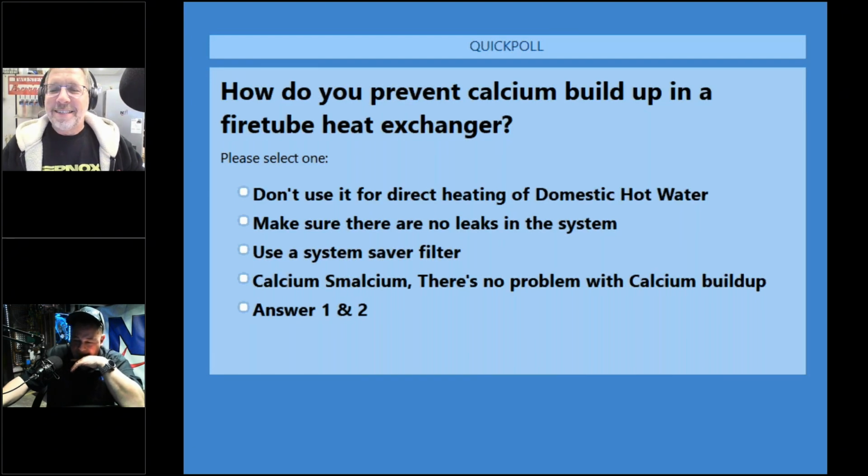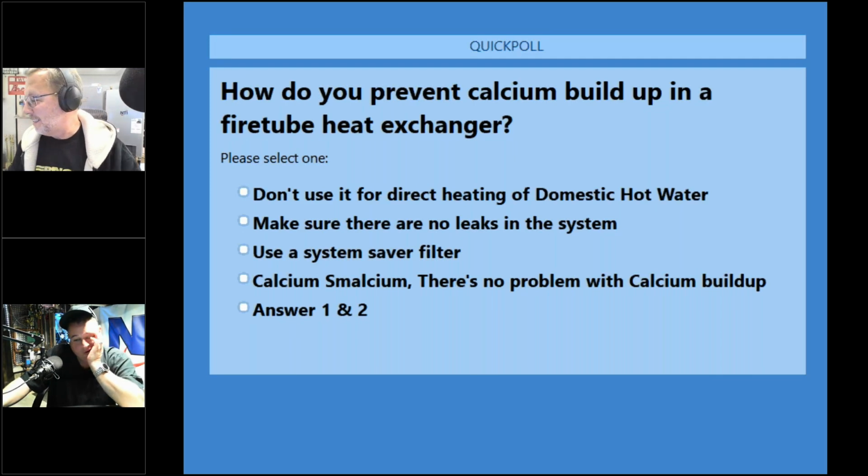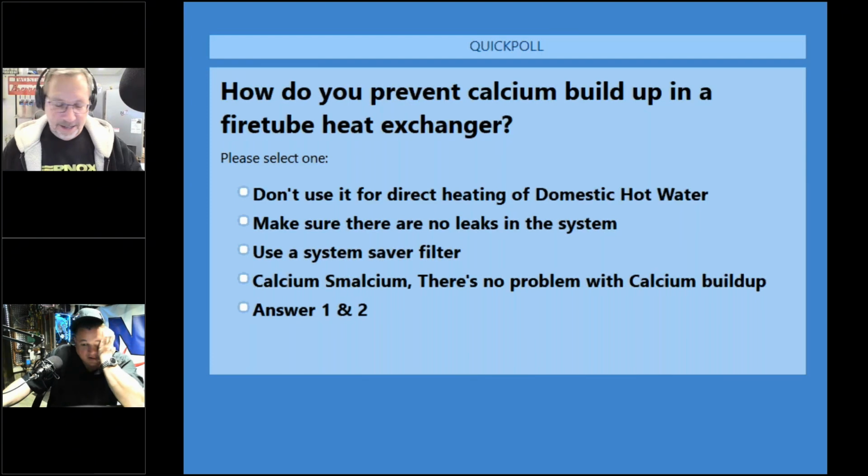8% say do not use direct heating for domestic hot water. 81% wanted to. 6% use the system saver filter, and the other 6% say calcium smalcium, no problem. Oh, that's funny. Like I say, the 6% that said system saver were our A.O. Smith representatives out in New York City, but we won't talk about that.